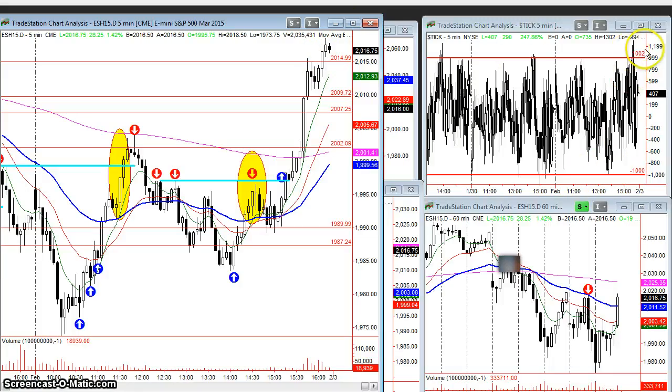Look at your tick balance. Beautiful balance here. Plus 1,100s, and down here the thousands, minus the thousands.